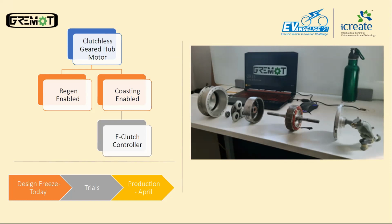So unfortunately, this is not in production yet because of certain supply chain issues, but we will eventually be launching it. Right now, the same product with the one-way clutch has been launched, and we have supplied about 50 to 60 units on the field running with two customers right now.